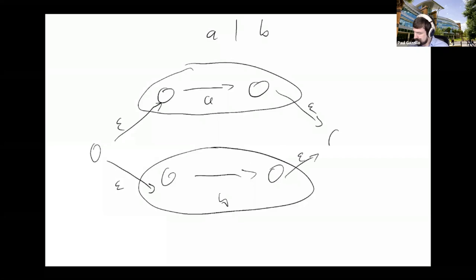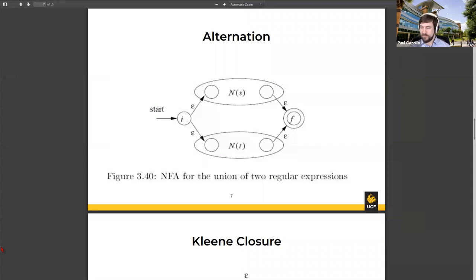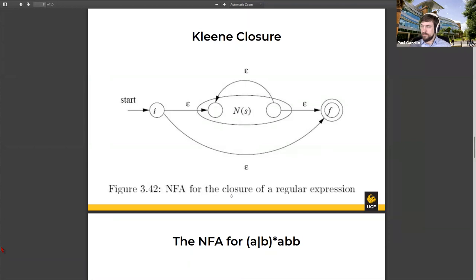Questions on this? Make sense? Okay, maybe this is pretty straightforward. Kleene closure is a little bit more subtle. If you work through it, it's kind of what you'd expect. You'd want to use an epsilon transition to just restart that machine, restart matching that machine. That's what the epsilon transition means.